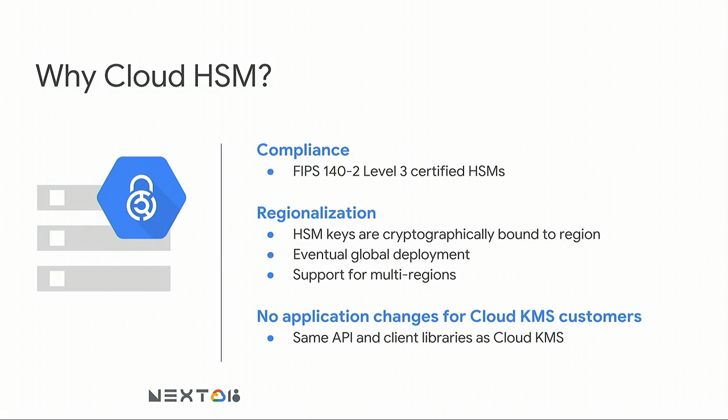Now, why should you use Cloud HSM? Again, I'll say this a lot because this is what a lot of customers care about. But compliance comes up very, very often, right? So if you have a compliance need, whether you want it or not, it's going to come up again. Now, regionalization is another really cool feature that we provide as part of the new product. So if you create a key within a Cloud HSM, then that key is actually cryptographically bound to the hardware devices within that region.